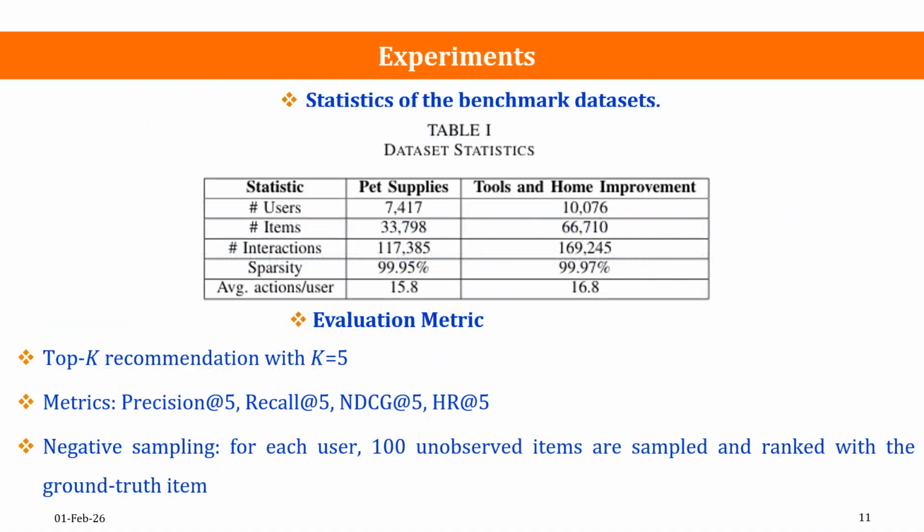We conduct experiments on two Amazon product reviews datasets, pet supplies and tools and home improvement, which represent two distinct types of consumer behavior. Each dataset contains user IDs, item IDs, timestamps, ratings, and review texts. Users with fewer than 10 interactions are filtered out, and interactions are chronologically sorted to form user sequences. The data is split by time, with 70% for training and 30% for testing, preserving temporal order. Table 1 reports the dataset statistics, showing very high sparsity and an average of about 16 interactions per user.